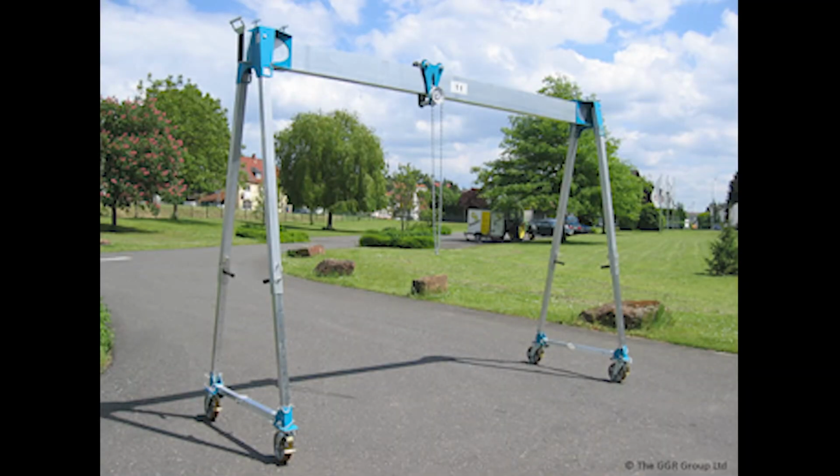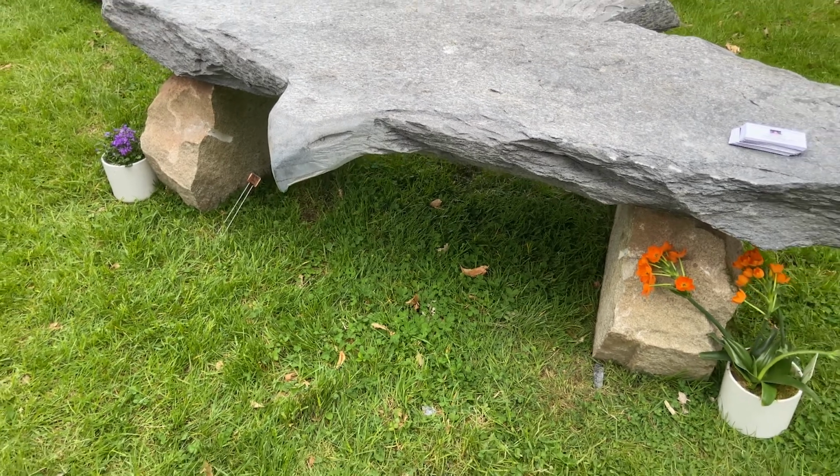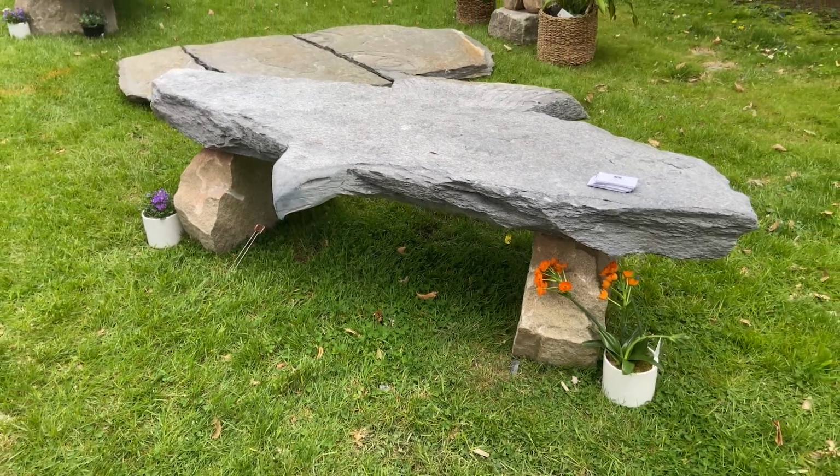Well, I'm fortunate. I have a monument crane, which is designed. It has a beam across with manual chain falls, so I can lift a piece up. That piece over there is 850 pounds. Lift it up manually, slide it off, drop it on the legs. It's amazing. So that's how I install a lot of my sculpture.